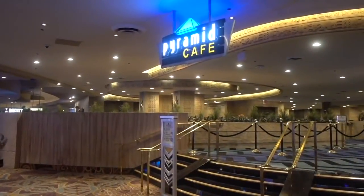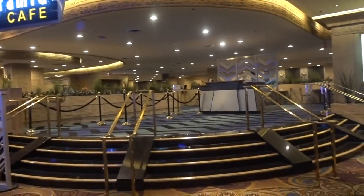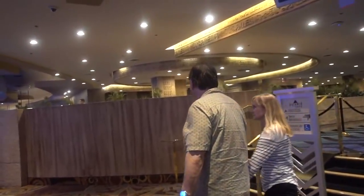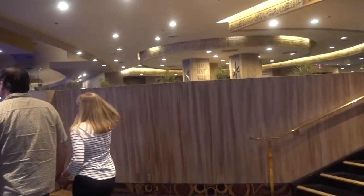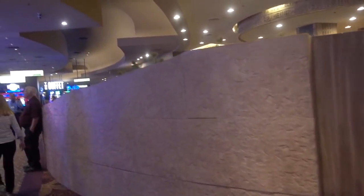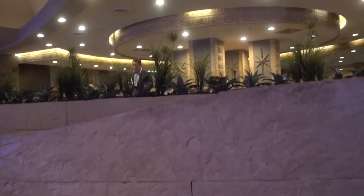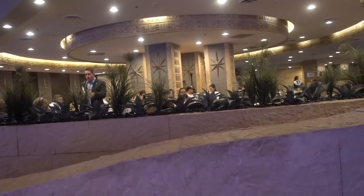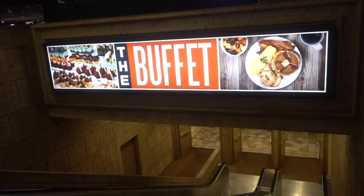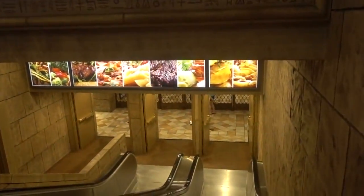I think this is the cafe I passed when I was coming into the casino area. It's called the Pyramid Cafe. And there's a huge entrance. And way in the distance I can see tables. So it's probably a large coffee shop. And it's private. And at the Luxor, the buffet is downstairs. That's somewhat unusual. And we're going to take a look.